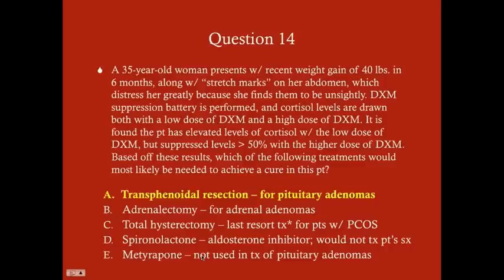Spironolactone is an aldosterone inhibitor. This is not the problem in this patient. This patient has hypercortisolism, so that's not going to be useful for this patient. And then metyrapone is not used for the treatment of pituitary adenomas. Okay, so hopefully that is relatively understandable and straightforward.